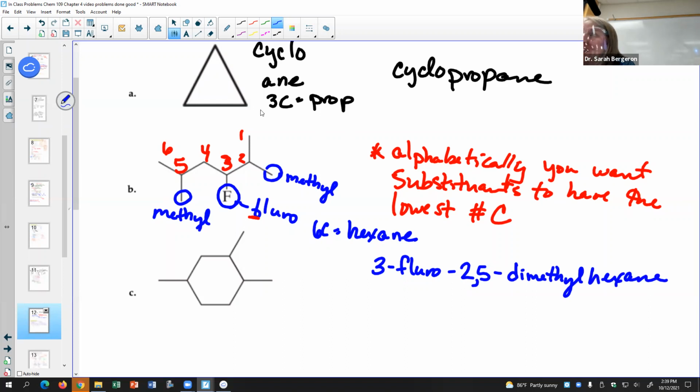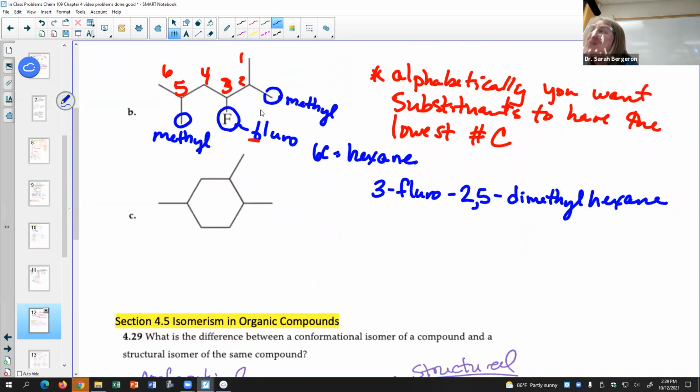Hoo-wee, huh? Yeah, it's much harder to go from structure to name than it is from name to structure. Because when you do it from name to structure, you draw it, right? But here, it's already drawn for you, and you have to name it properly. So there will be multiple choice on the exam where you have to go both ways. Warning you now, you'll have to go both ways.